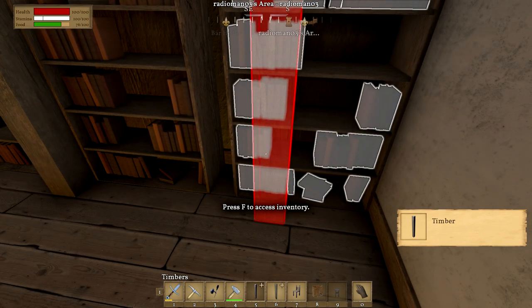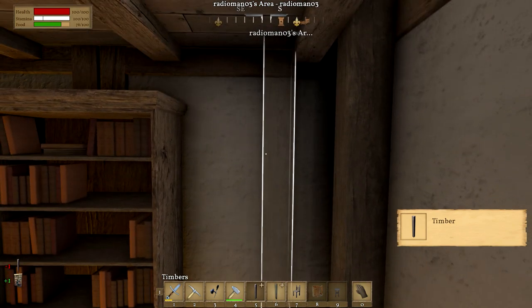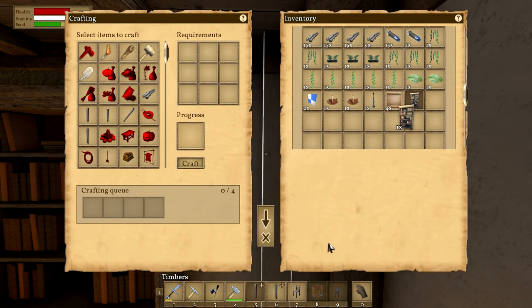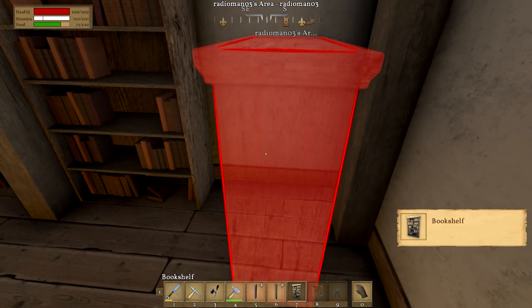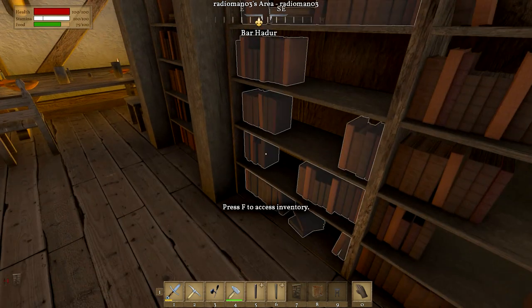This could all probably go down one. Yeah, let's do that. We're gonna have to move everything down by one. There we go. Inventory. Let's go back to this here. And then we're going to do the outside of it as well. Number seven. There we go, just like that.